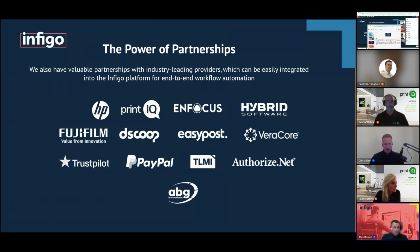Our success is built on our 5 core values at Infigo. So innovation, we pride ourselves on being a disruptive innovator in the market. Professionalism, commitment, accountability, and ultimately a customer-focused approach. Our customers, we treat them as more than just users of our software, they're partners. And guided by those core values, we work tirelessly alongside them to help them overcome their business challenges and ultimately help them achieve their goals.